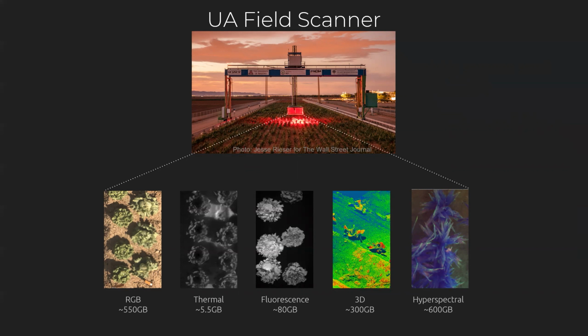Some of the sensors that are carried by the scanner and the amount of data that they generate include an RGB camera that generates about 550 gigs of image data, which is about 16,000 images. A thermal camera capturing about 5.5 gigs of image data. A fluorescence camera that generates about 80 gigs of data. A 3D laser line scanner, which is similar to a LiDAR, that generates about 300 gigs of data per scan. And we have 2 hyperspectral cameras covering 400 to 2,500 nanometers that generate approximately 600 gigs of data.